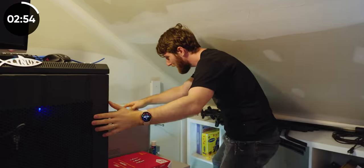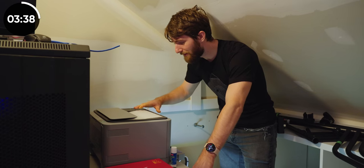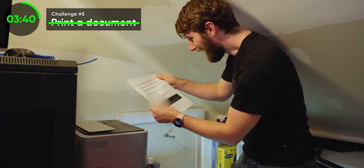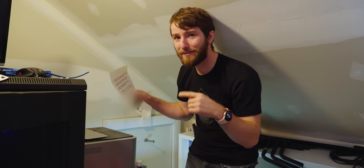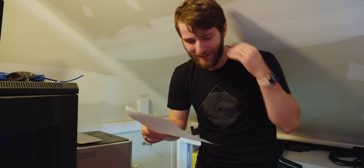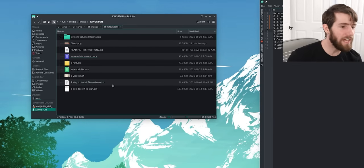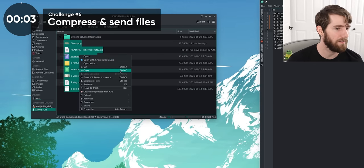Let's go, Andy. The light's flashing. It's flashing. Come on, CLP. Yeah! Nice. I was gonna say I've never been so happy to see a page printed out of a printer, but actually getting something to print is one of those things that pretty much every time you need to do it, it's kind of urgent and kind of a pain in the ass. So no, I've been through this a lot. Success! Challenge number 6, compress and send all the files on this drive.